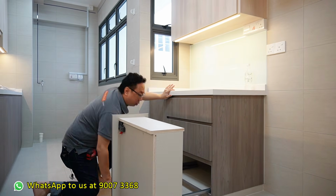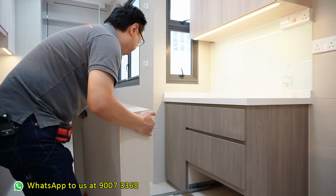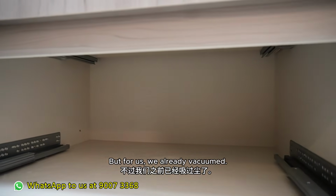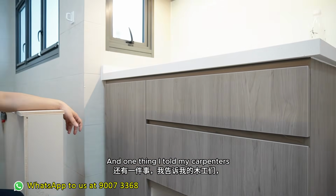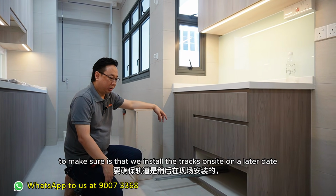Okay, very good. They even vacuum the inside already. I can show you. Come. Sometimes you open up and then you see a very scary one. Inside is all dust. But for us, we already vacuum. Not dirty.